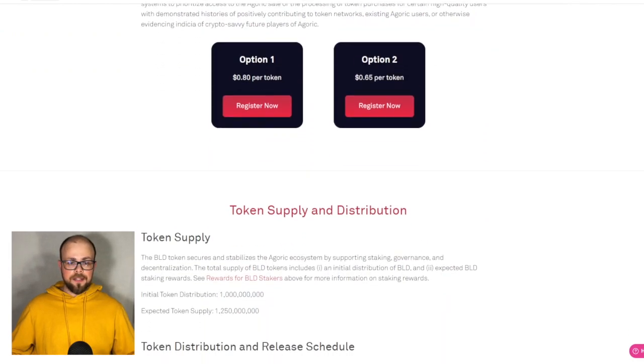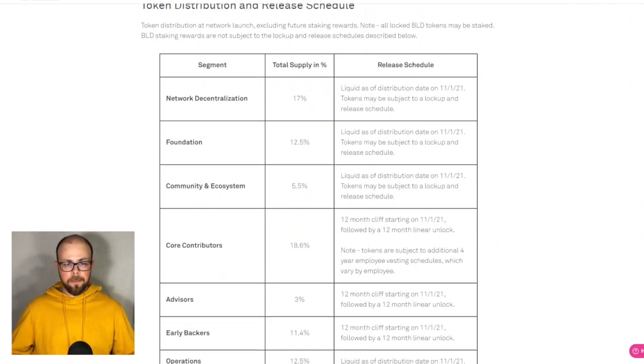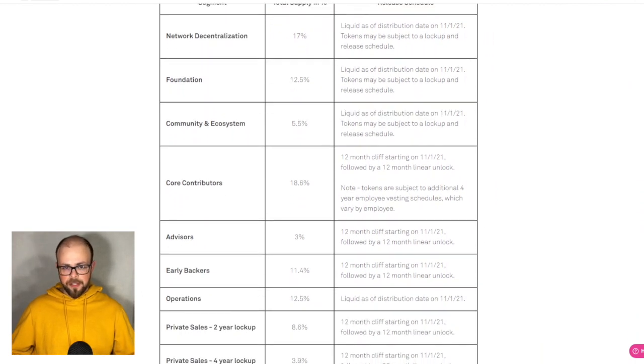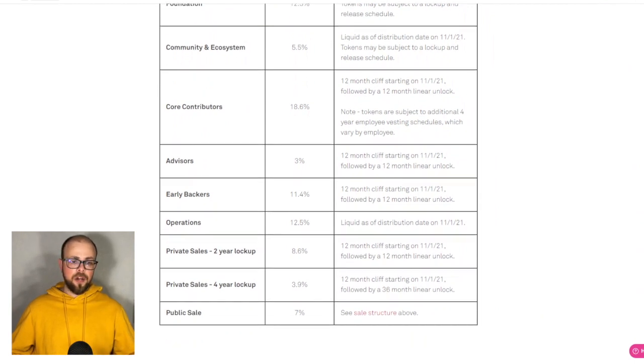So what else? Token supply distributions. Let's speak about token distribution and release schedule. Network decentralization segment. The first is 70%. Foundation 12.5%. Community ecosystem 5.5%. Co-contribution 80.6%, advisors only 3%, early backers 11.4%, and for early backers presupposed 12 months cliff starting in November and followed by a 12 months linear unlock.